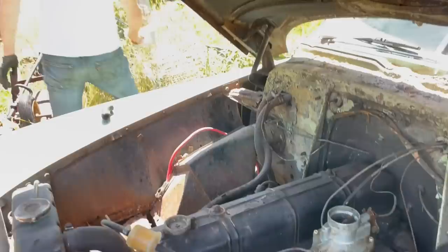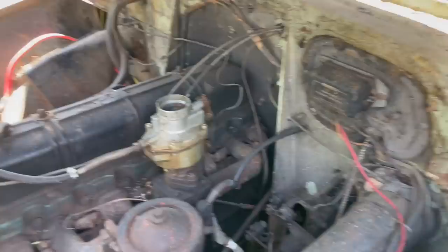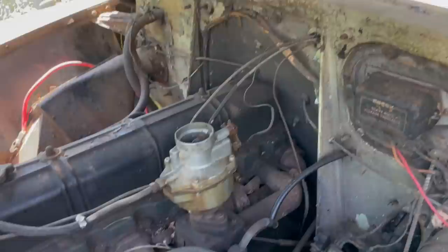But it's intact. I mean, the battery cables are intact. There's no air filter on it. That always worries me. And the choke is wide open. So sometimes on these Chevys, water leaks through the seam and can go right into the engine. Doesn't look like that happened here, luckily.